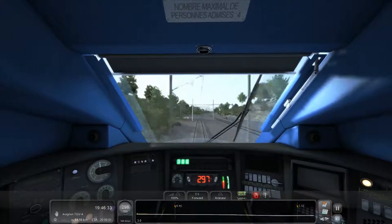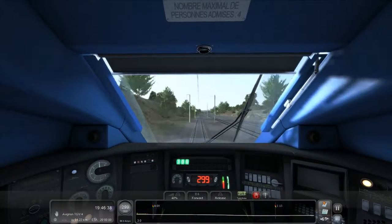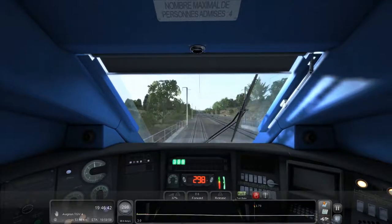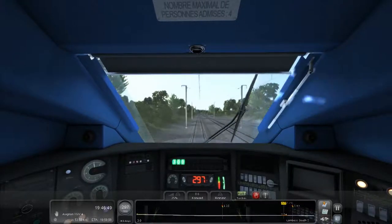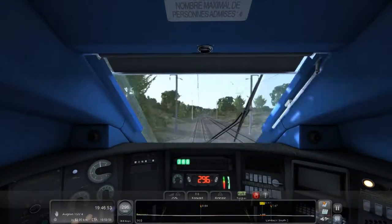When does it go up to 320? I really want to go 320. That's going to be fast. Right, let's cut the throttle back. 299. There's a discrepancy in the speedometers. One says 297, one says 298. That's a bit... Ooh, 320, here it comes at Lambesc.